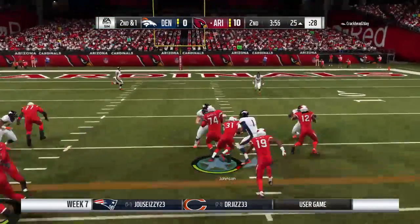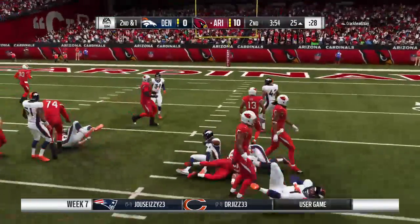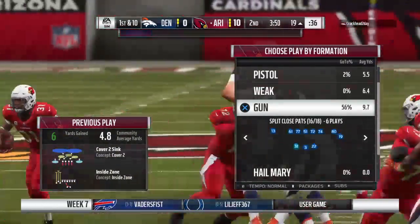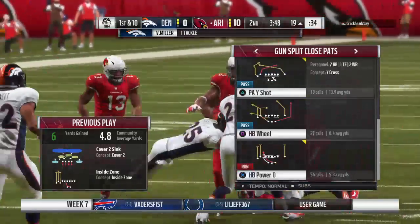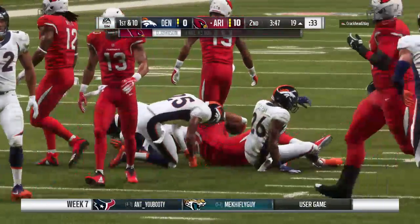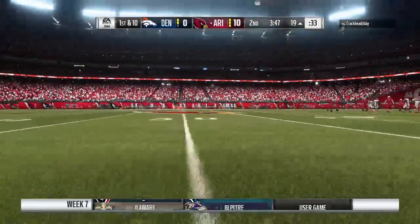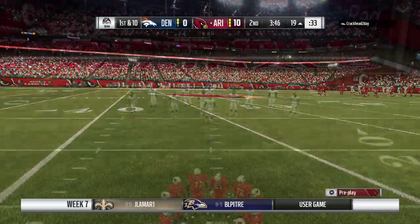They'll run it now out of the gun. And he'll be brought down inside the 20 at the 19. It'll go as a gain of 6 that time, and it moves the chains as well. 2nd and 1, and people want to run the football. This is where every back in the league is supposed to do exactly what we just saw there. Pick up the first down.